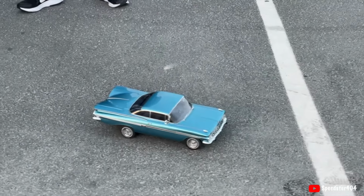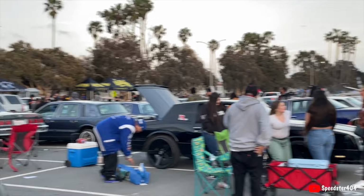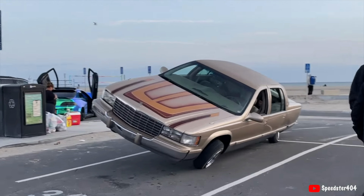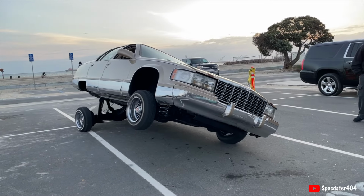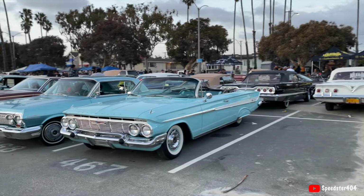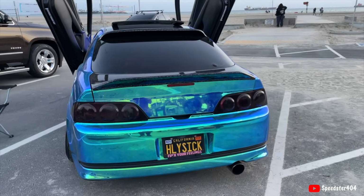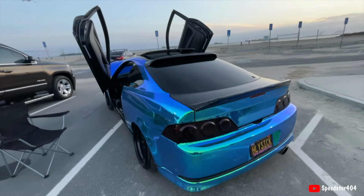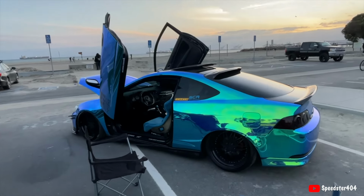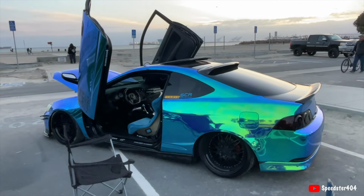The small RC Lowrider and the real Lowriders right here. This is how you park your car. Nice. Look at the license plate and look at this wrap and look at the scissor doors. Not sure what this car is doing here at the Lowrider car meet, but there you have it.